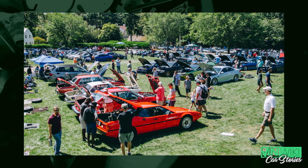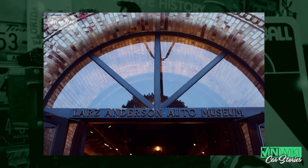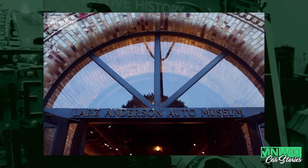So that event generally has 300, 400, 500 cars at it every single year. It's usually late August, early September, on a Sunday, and somewhere between 10 and 15,000 spectators all converge on this bucolic park overlooking the city of Boston. And you really couldn't get a better setting for an event like that.